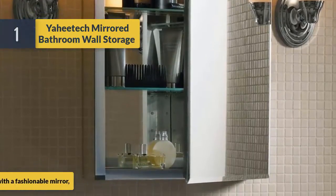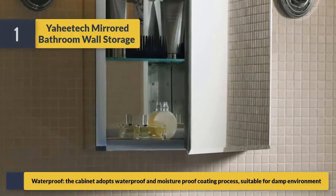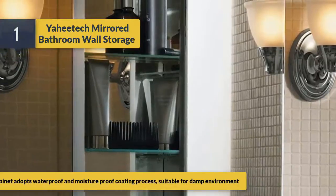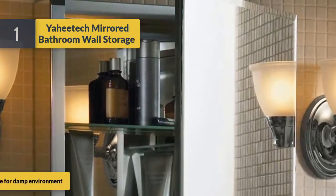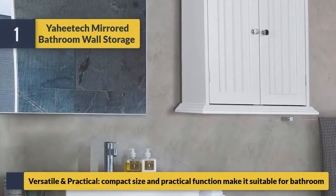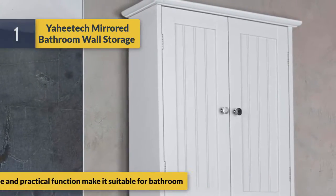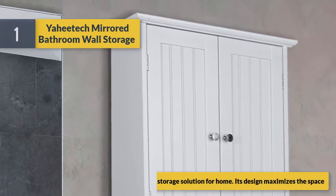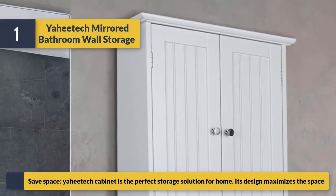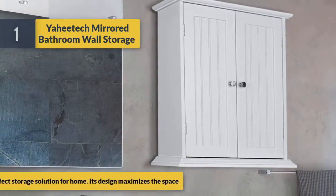Waterproof. The cabinet adopts waterproof and moisture-proof coating process, suitable for damp environment. Versatile and practical, compact size and practical function make it suitable for bathroom. Save space. Yahidek cabinet is the perfect storage solution for home. Its design maximizes the space.